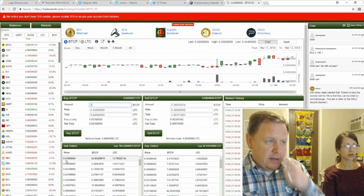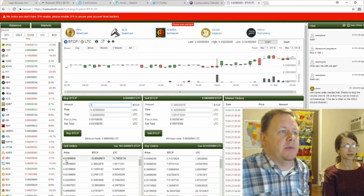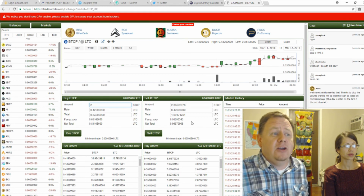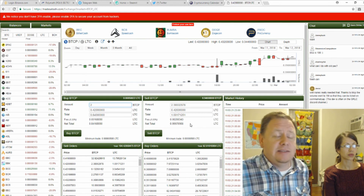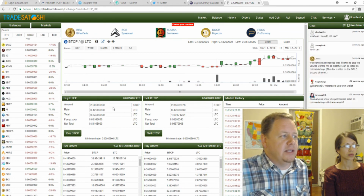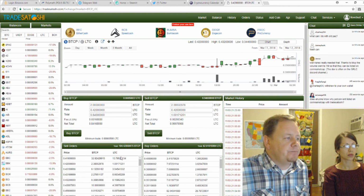Litecoin. The unfortunate thing about Trade Satoshi is I don't see a way to actually see the dollar value. It only trades in Satoshi, be it the reason for the name, Trade Satoshi. It doesn't show you the dollar value of this Litecoin or of Bitcoin Private. You actually got to do the math yourself.